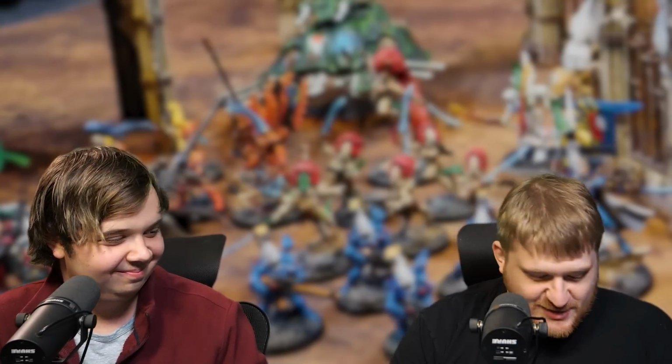And then Doom! At the end of your movement phase, pick an enemy within 18 inches, visible until the start of your next command phase. Every time a friendly Aeldari unit, so it's everybody, makes an attack that targets that enemy unit, add 1 to the wound roll. That's good. That is the best of the 3 powers, by far. Yeah, +1 to hit is fine. +1 to wound is really good.